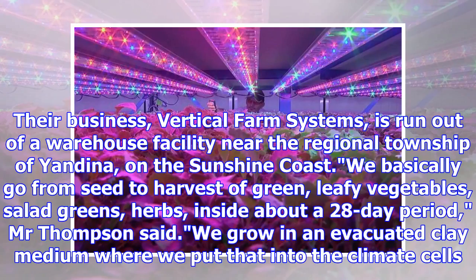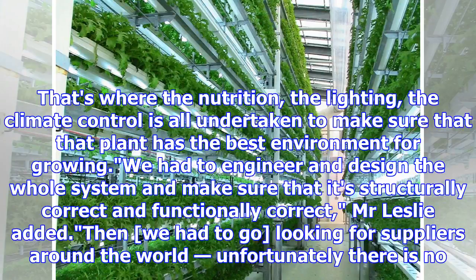Ashley Thompson and John Leslie spent nearly 10 years tinkering on their technology. Their business, Vertical Farm Systems, is run out of a warehouse facility near the regional township of Yandina, on the Sunshine Coast. "We basically go from seed to harvest of green, leafy vegetables, salad greens, herbs, inside about a 28-day period," Mr. Thompson said. "We grow in an evacuated clay medium where we put that into the climate cells. That's where the nutrition, the lighting, the climate control is all undertaken to make sure that that plant is in the best environment for growing."